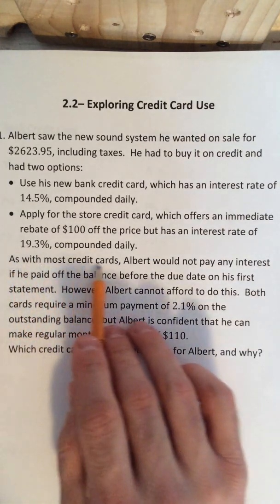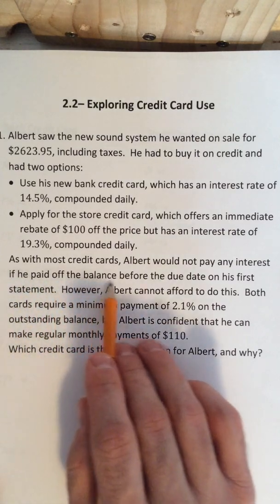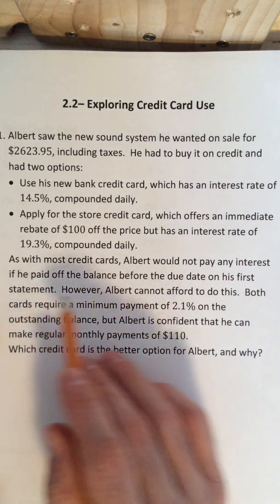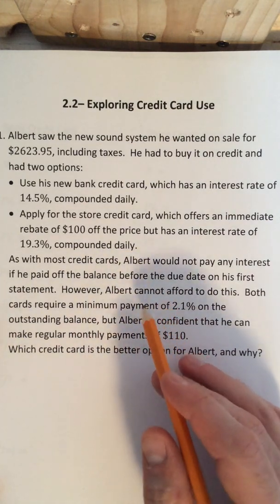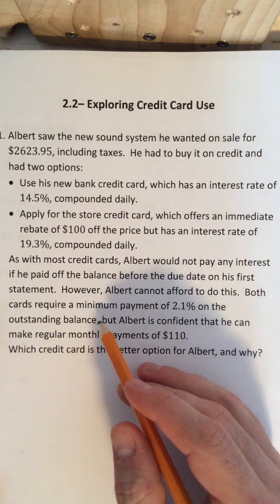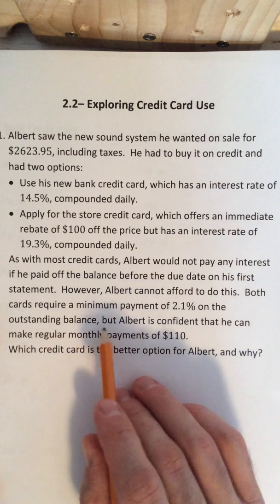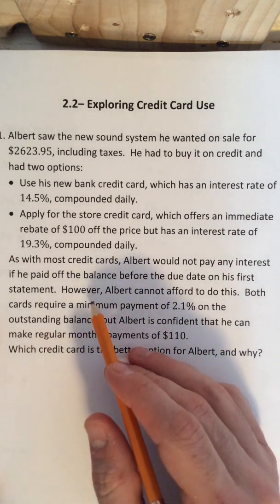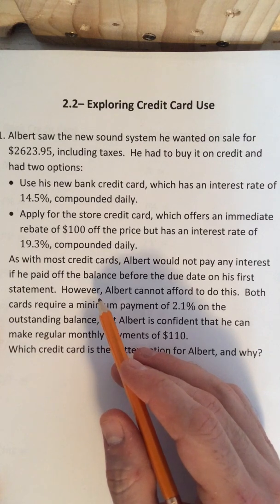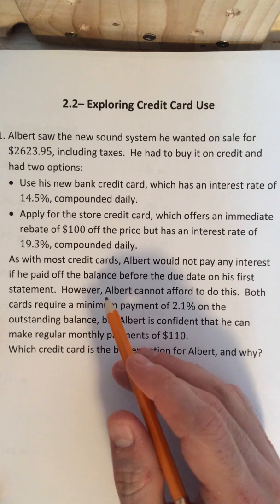Now, with most credit cards, Albert would not pay any interest if he paid off the balance before the due date on his first statement. Credit cards work like this. After a month, you'll get a statement of your purchases. You'll be expected to pay a minimum amount, which is true for Albert as well. If you pay off the full balance within that statement period, then you won't have to pay any interest ever.